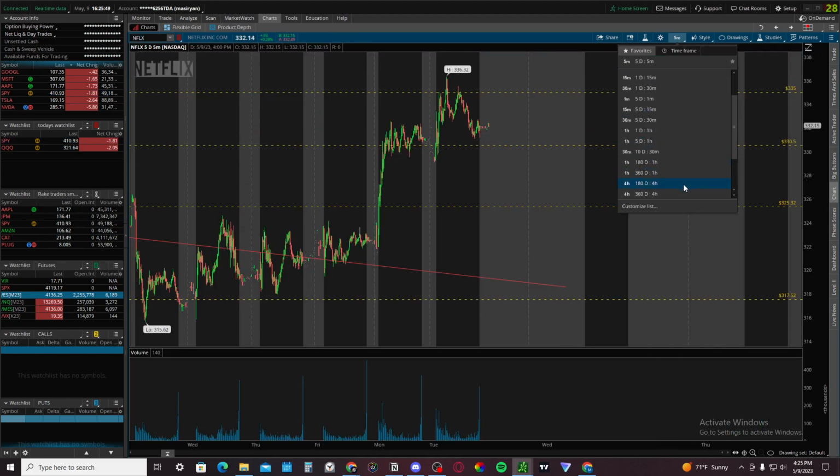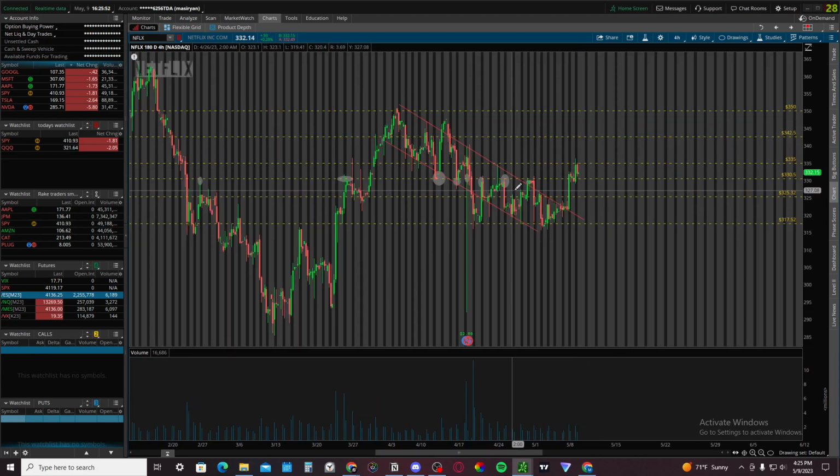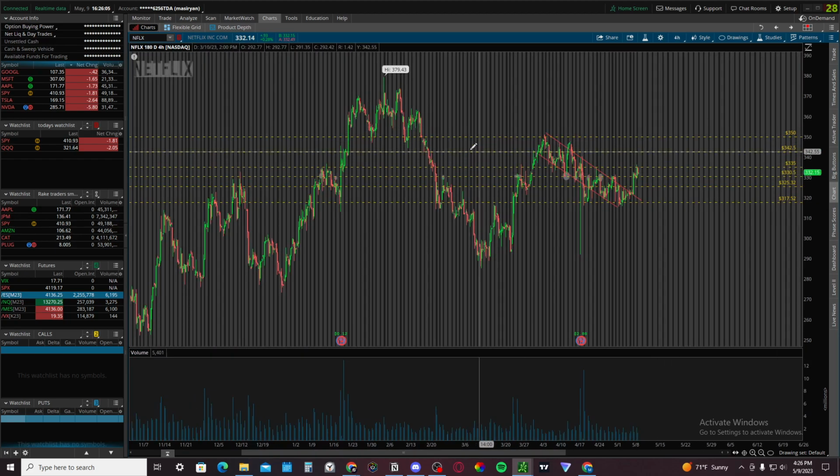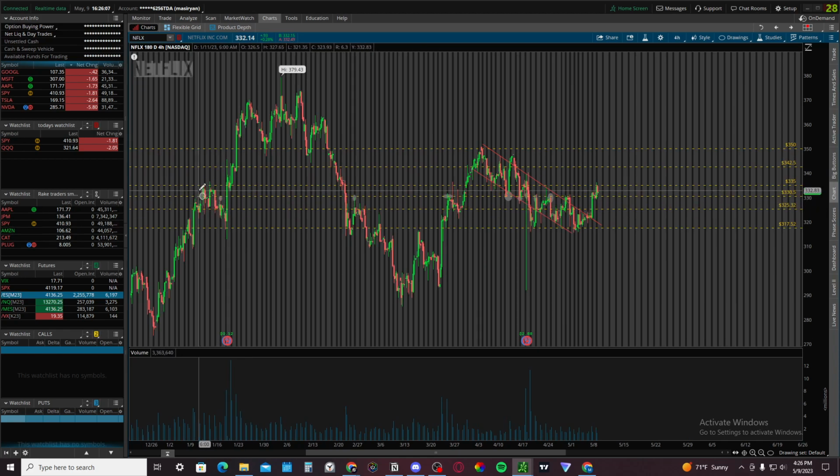I had this 330 key level on my watch list since yesterday. I didn't trade it yesterday because I wasn't watching it. Well, I had it on watch list, but I missed it and took the trade on the 325 level. But one of the reasons I still had it on watch list today was this 330 level that I have here.